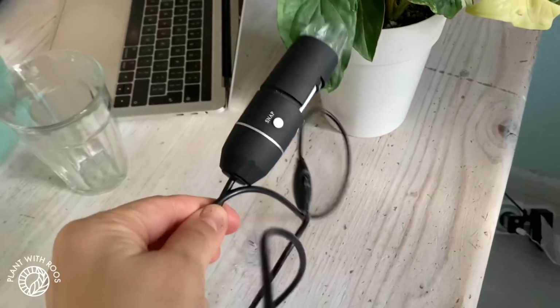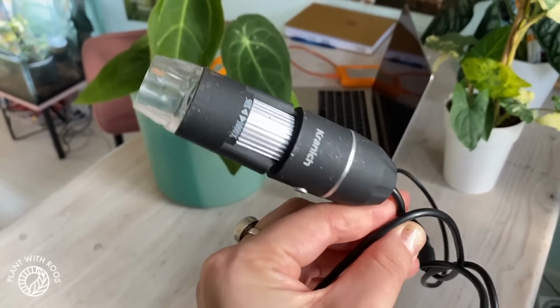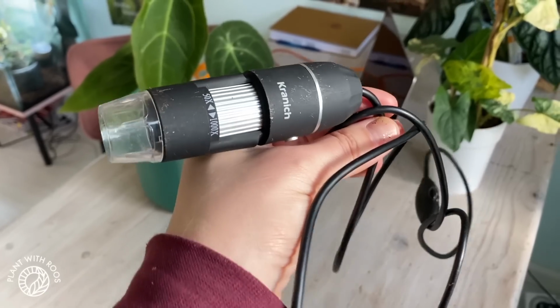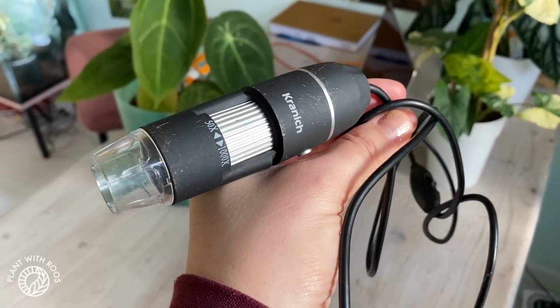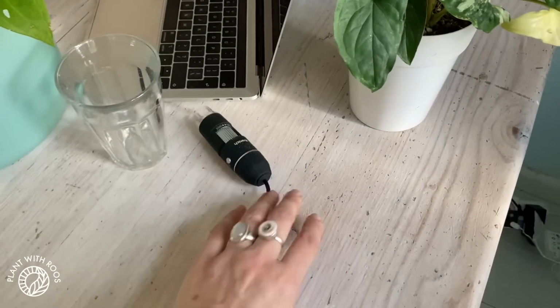And this is my microscope. I have it linked. It's very useful to see very, very up close, especially with these flat mites that are super small. I just click it into my computer and I can see them, even though it's a struggle to get them in frame and get it focused. It's very helpful.